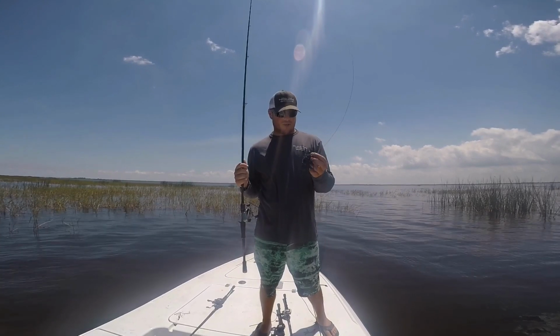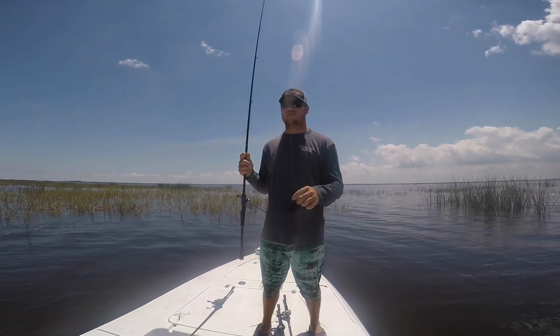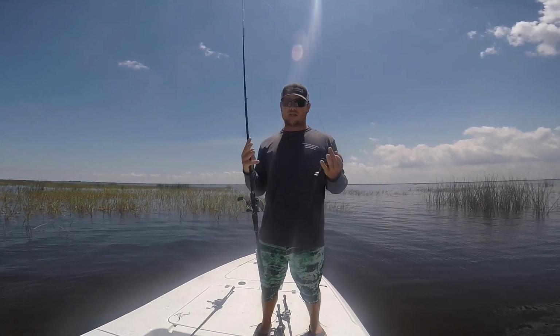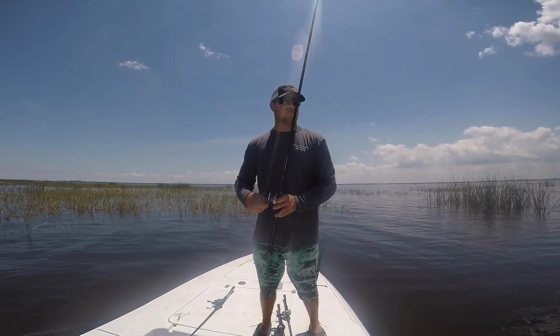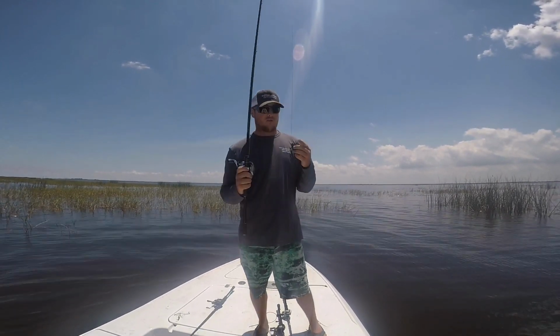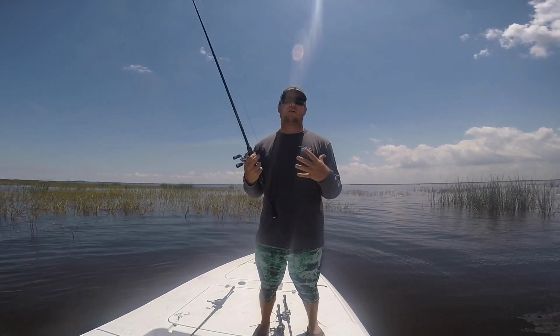All right, guys, I'm going to give you a quick tip, and this one applies to flipping and pitching, whether you're flipping a big jig like I am here, a tube, a Senko, a beaver, it doesn't matter. This will apply to any place, any time you're flipping. And especially when it comes to the summer months here in Florida, our fish are very active right now.